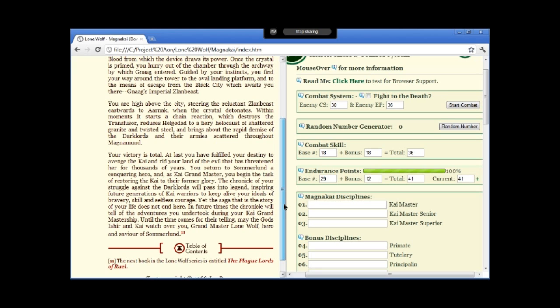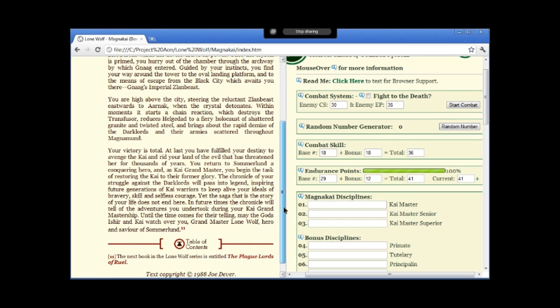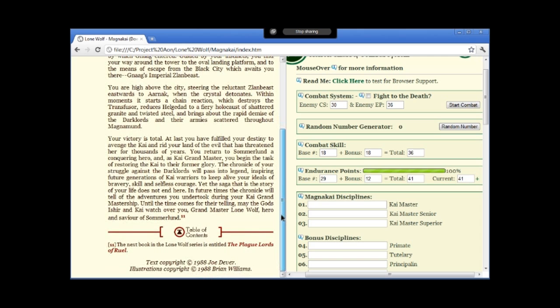You return to Summerlund, a conquering hero, and, as a Kai Grand Master, you begin the task of restoring the Kai to their former glory. The chronicle of your struggle against the Dark Lords will pass into legend, inspiring future generations of Kai warriors to keep alive your ideals of bravery, skill, and selfless courage. Yet the saga that is the story of your life does not end here. In future times, the chronicles will tell of your adventures of the adventures you undertook during your Kai Grand Mastership. Until the time comes for their telling, may the gods Aesir and Kai watch over you, Grand Master Lone Wolf, hero and savior of Summerland.